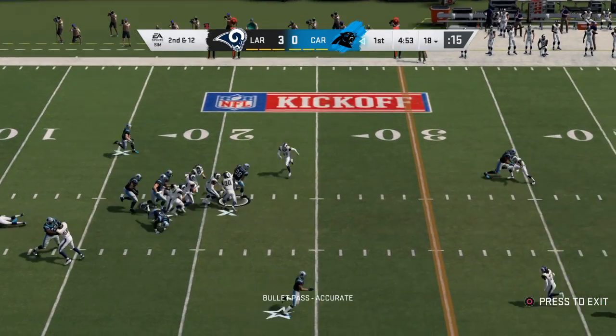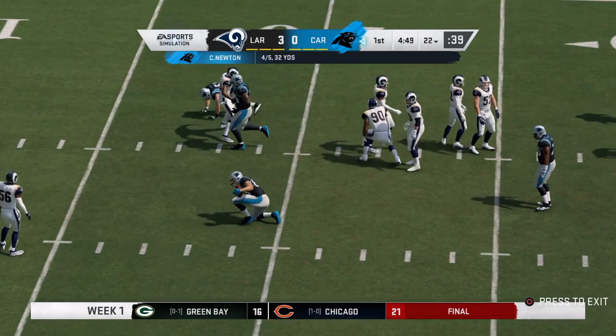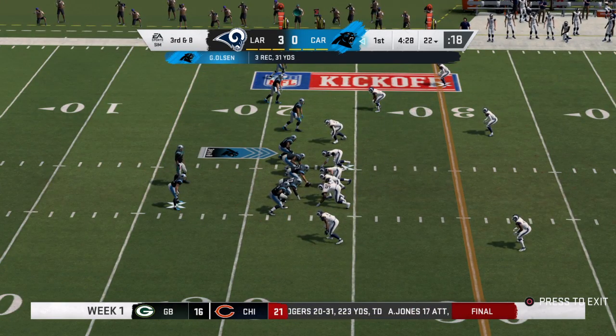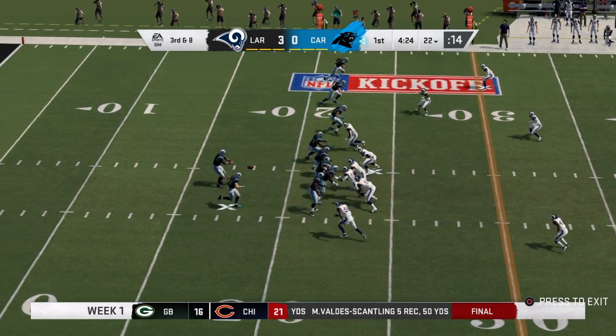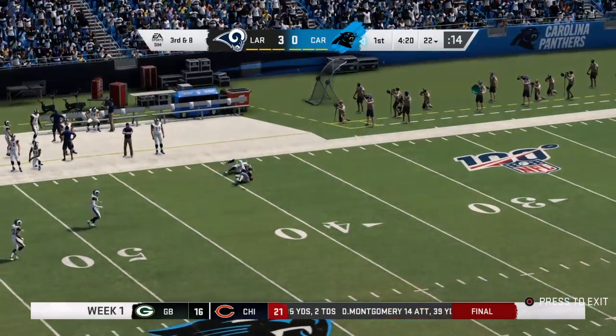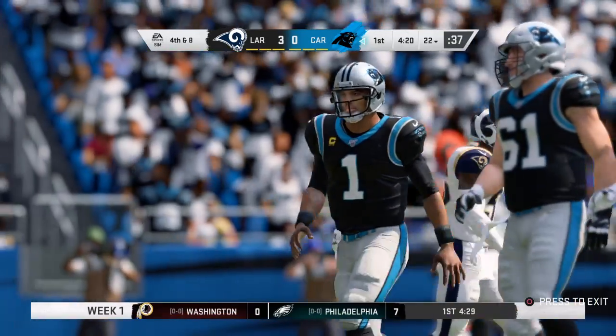Here's Newton. And they've got the hook up. This is Olsen. And they'll bring him down here up at about the 22-yard line. 4 yards on the completion, and it sets up a 3rd down. To throw on 3rd down. Newton, he's going to look deep for more. That's going to be knocked away and incomplete.